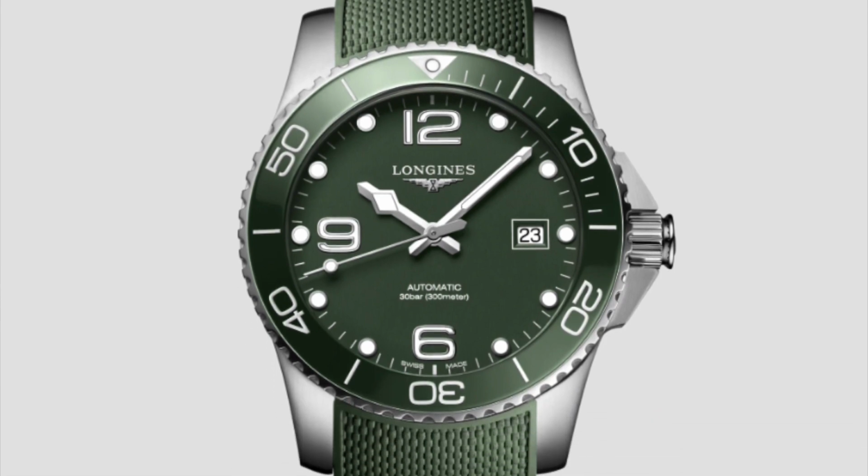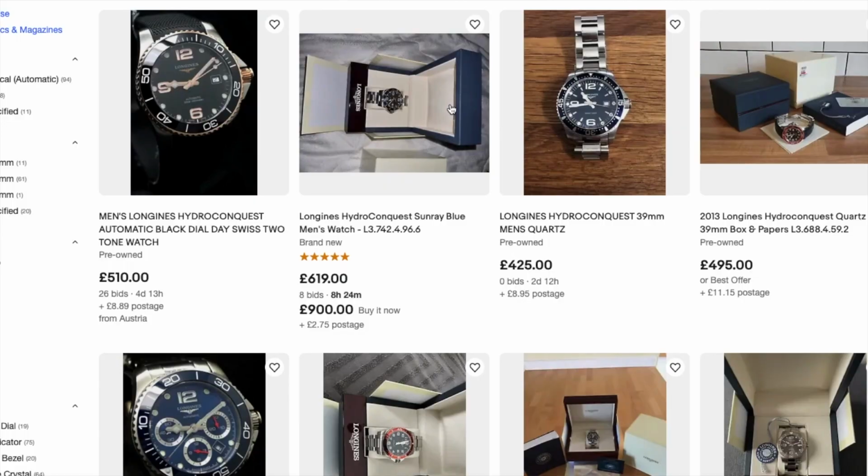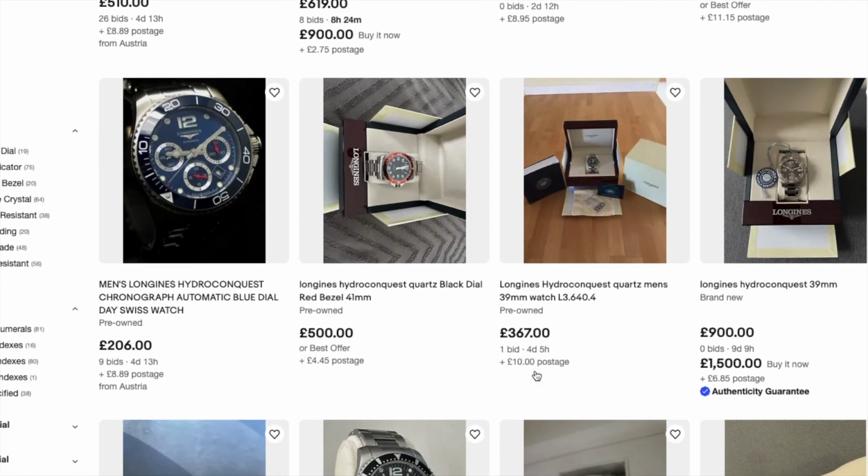Longines is one of my favourite heritage brands and a great kickstarter into the world of Swiss horology for anyone. Their most popular diver in the series is the Hydroconquest, a watch that tends to go for between $1,000 to $1,500, depending on the model size and the movement that you buy. But in the second-hand market, you can regularly find the Swiss diver for under $1,000, and if you are on a really tight budget, you can find some of the quartz models and some of the older automatic models for under $500.